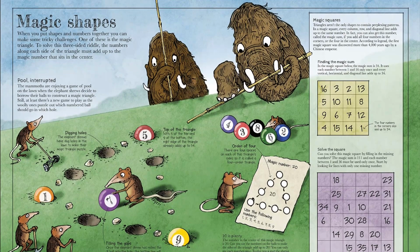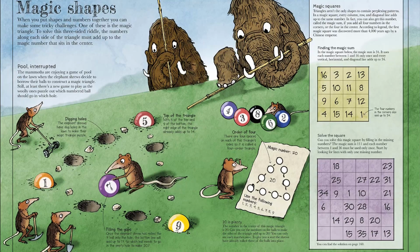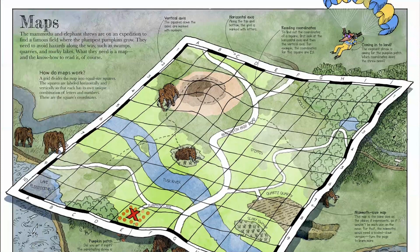Observing and recording the mammoth's behavior is best-selling illustrator David Macaulay. Renowned for his ability to explain complex ideas with simple genius, Macaulay captures the oddball humor of his subject matter, making Mammoth Math the perfect introduction to math for young learners to love.